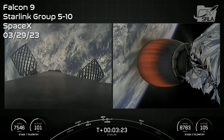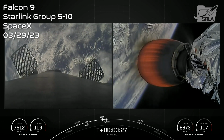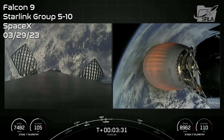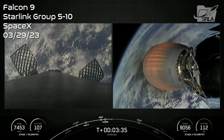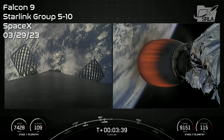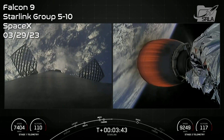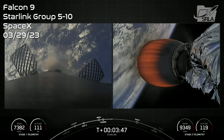You'll notice in that stage 1 telemetry that we are actually still coasting upwards. Both vehicles are following nominal trajectories. We will continue to gain a little bit of altitude as we slow down on the first stage before we reach the peak of the first stage's trajectory. At this point, the first stage will then start to accelerate back down towards the Earth to our drone ship that is waiting in the Atlantic Ocean.